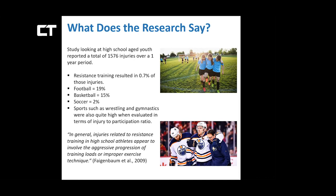Okay. Some of those are the more popular sports with more kids participating, and some sports such as wrestling and gymnastics, when you correct for that ratio of participation, showed higher injury rates as well.